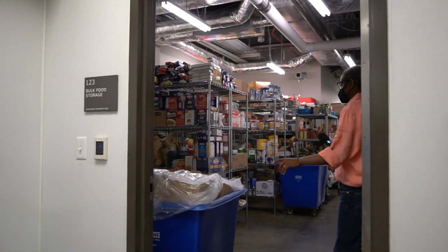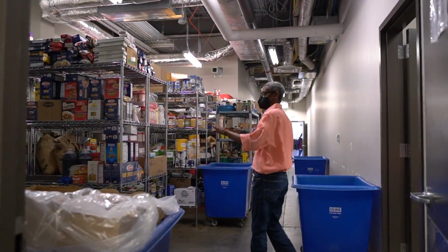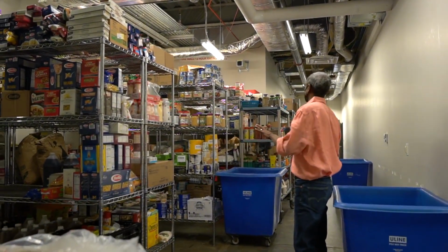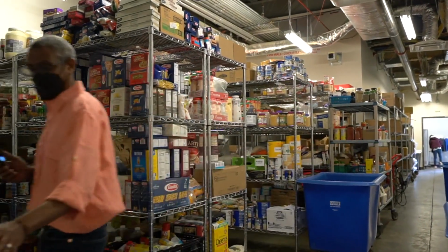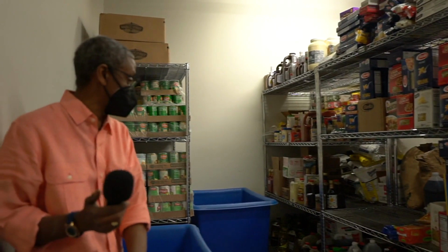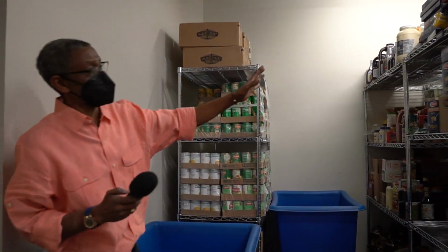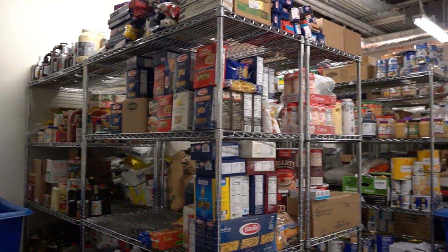Okay, this is the dry storage. That is where we keep all our dry goods. It comes from different nonprofits, and of course, as you can see, we have the bread. That is how we get all these donations. Some of it is bought, but mostly this is all donations, and that's where we keep all our dry goods.